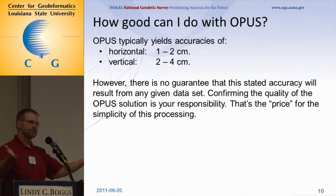How good can you do with OPUS? This is the real question. What can I do with OPUS? We claim that you can do about 1 to 2 centimeters horizontally and 2 to 4 centimeters vertically.